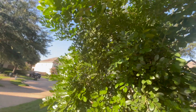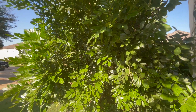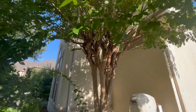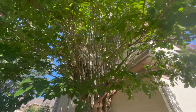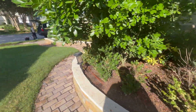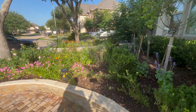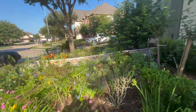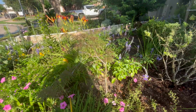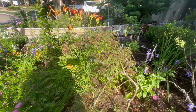Okay, this one is of course my Texas Mountain Laurel, and this area gets the shade of this huge crepe myrtle. It's the purple one. We're in Houston, so I don't mind whatever shade we can get. Okay, this is another, I have to put the name up, but this is another Japanese maple.